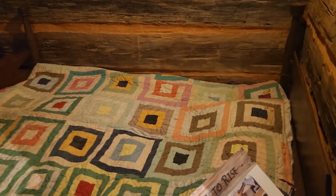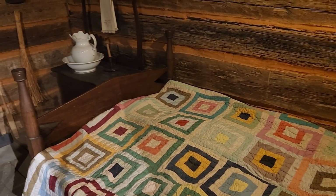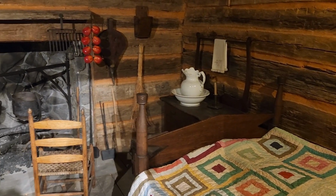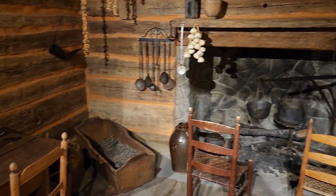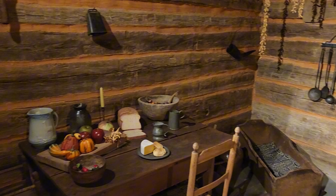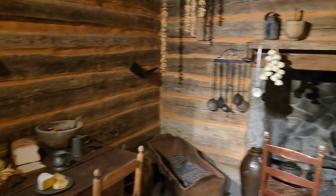Man, there's the bed. I'm literally standing inside the doorway. And this is your cabin. Would you be able to live like this?